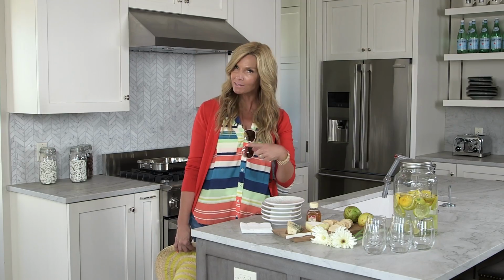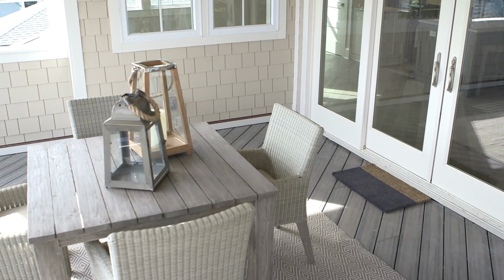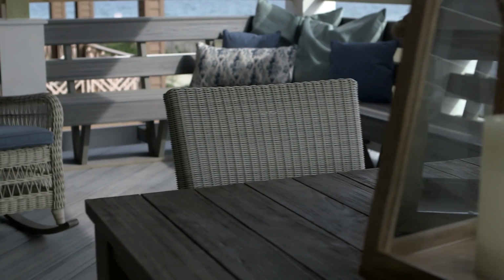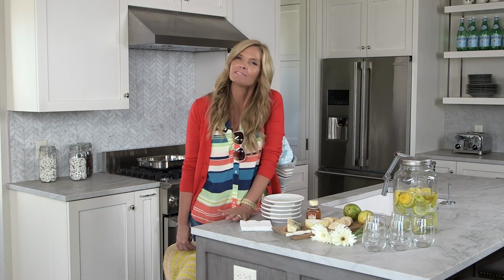And of course, on the outside, we wanted it to feel real, but had to stay practical. So we found a composite that looks, again, like the natural warm white oak. All of this, along with these wonderful marble countertops, creates kind of a sanctuary for this family of 7.